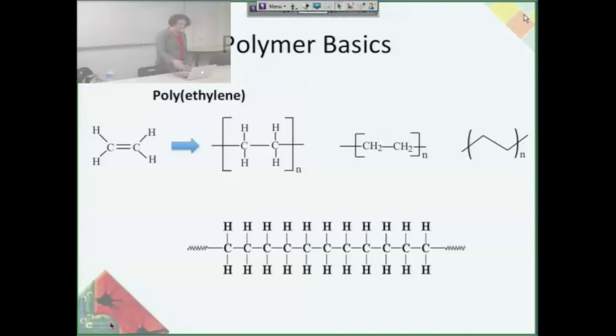But if you're wondering, the name polymer is derived from poly, meaning many, and mer, the single unit. Mer means, I think, unit or something. I think it's Greek. But anyway.